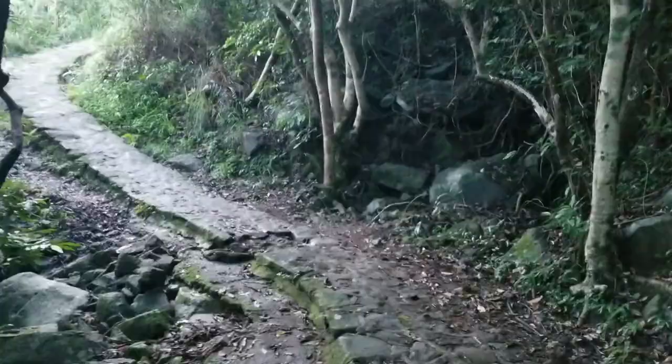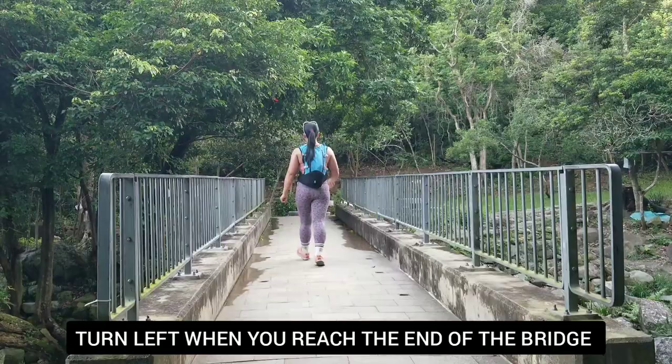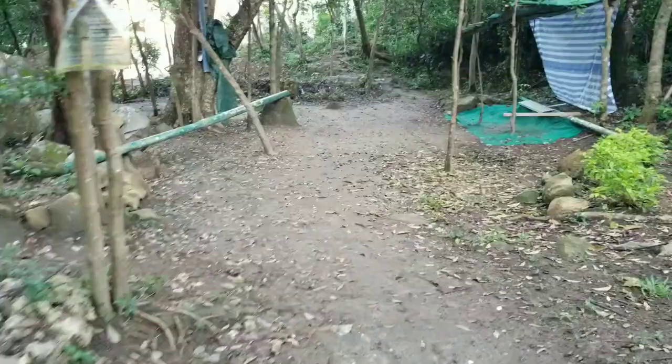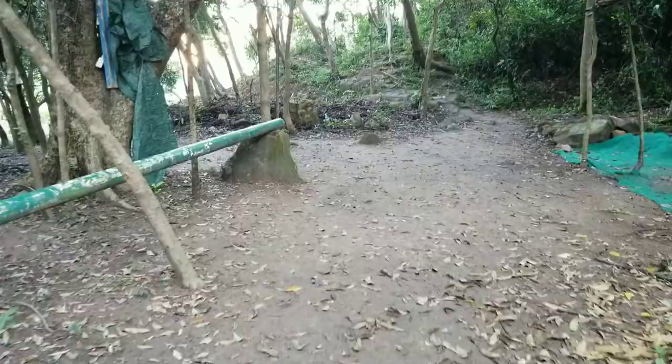Just continue following the path. We're almost there. Here you go. All right, so here, let's go to the left to go and see the Little Hawaii Falls. Here you go. So after the bridge, head left. And let's go and find out where is the Little Hawaii Falls, what it looks like.